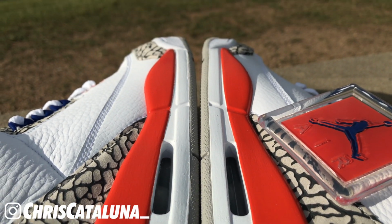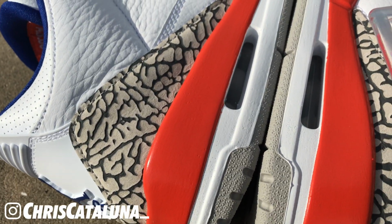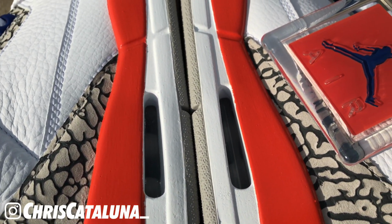Moving on to the midsole, it is of an EVA foam build, and yes, there is a Nike Air unit on this shoe. It is placed at the heel, and you can actually see the chamber or the air bubble right here, and this is for impact. The midsole is easily identified with this white and orange paint that goes around the base of the shoe, again complementing that Knicks branding.